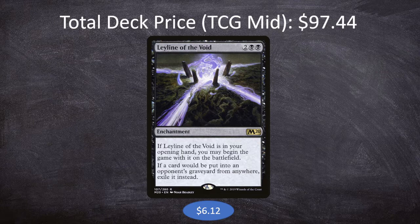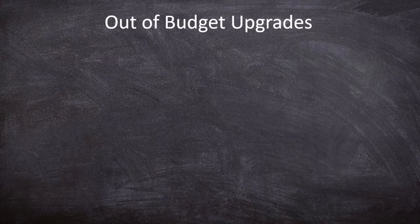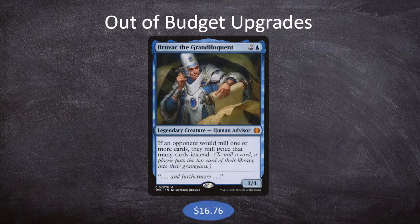However, if you are looking to maybe upgrade the deck a little bit or increase the budget for some reason, I do have one card that I would like to suggest for our out-of-budget upgrades section of this deck. And it's a card that I'm a big fan of myself, and it is very powerful in mill decks, but again, draws a lot of hate, and that is Bruvak the Grandiloquent.